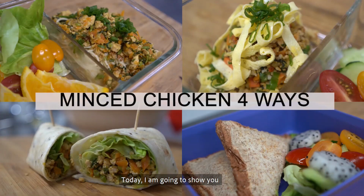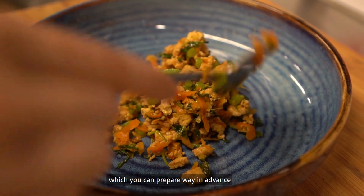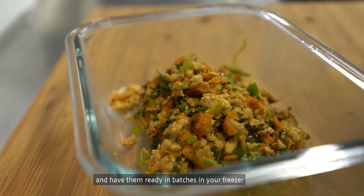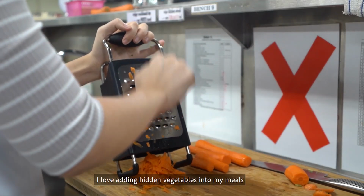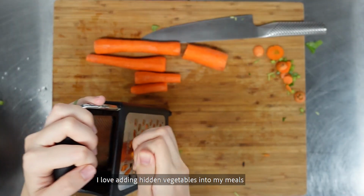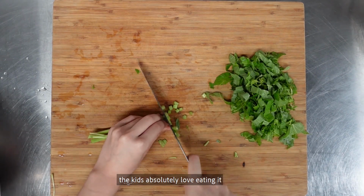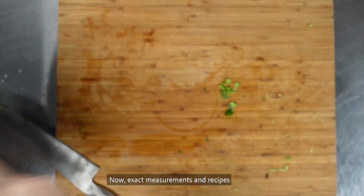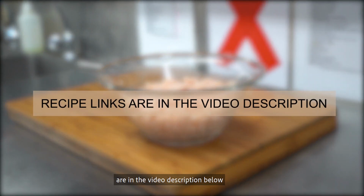So today, I'm going to show you how I cook at home for my kids. Here's my take on minced chicken 4 different ways. Minced chicken is a great food item which you can prepare way in advance and have them ready in batches in your freezer. To make it healthier too, I love adding hidden vegetables into my mince, and the best part is the kids absolutely love eating it. Now, exact measurements and recipes are in the video description below.